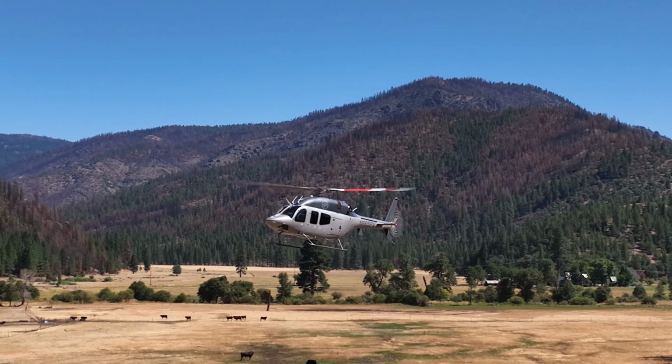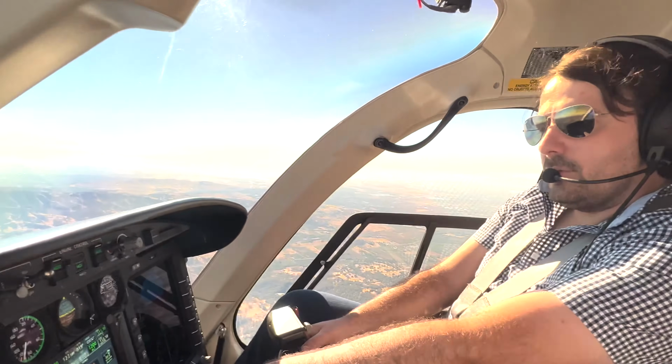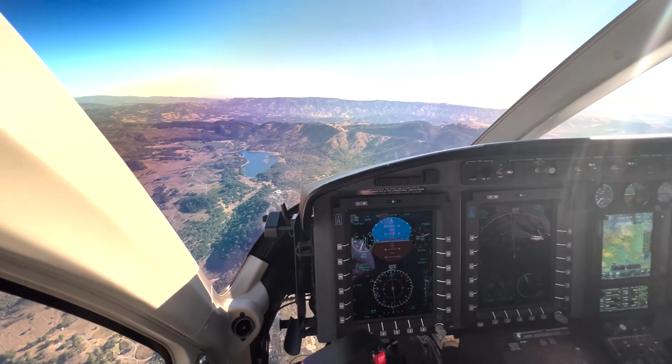And then additionally, going into mountainous environments with high winds in the mountains, the aircraft handles turbulence very well. The way that the rotor system is very quick to adapt and it's very, very nimble. The aircraft just seems to be very sure-footed. It behaves like it's much heavier than it is.